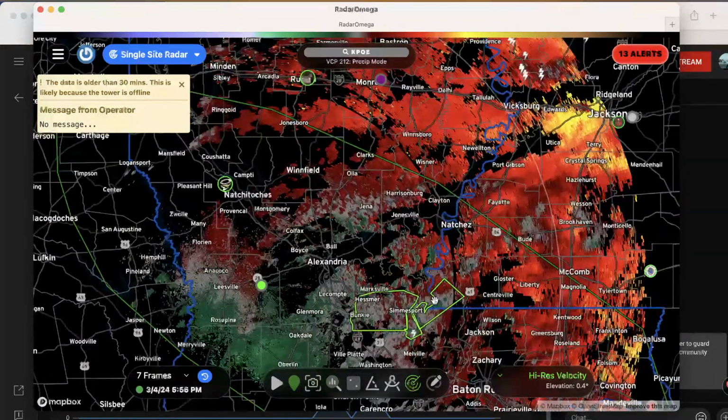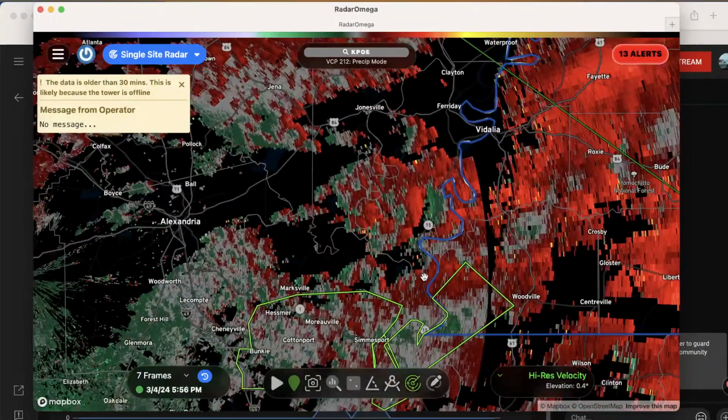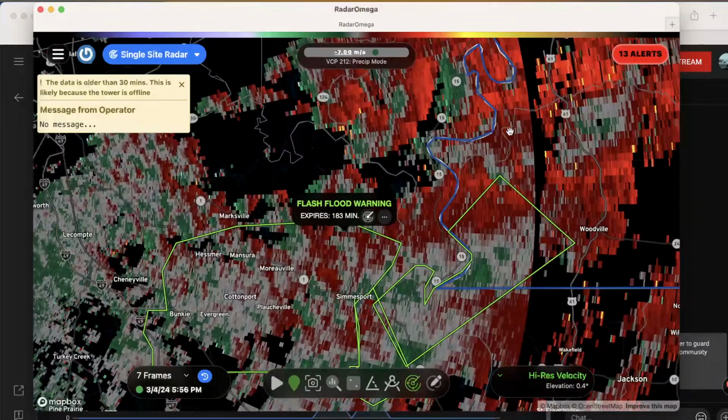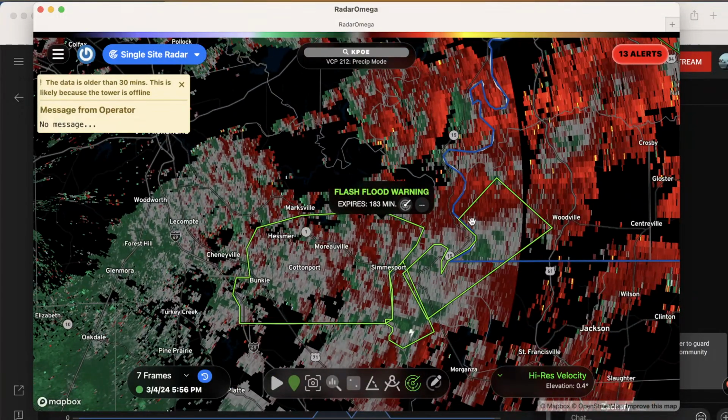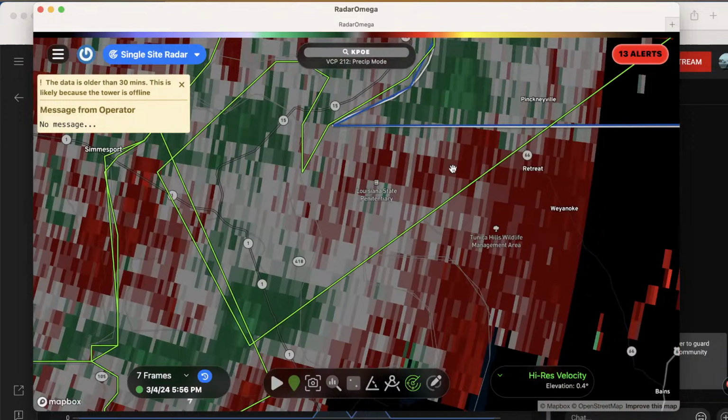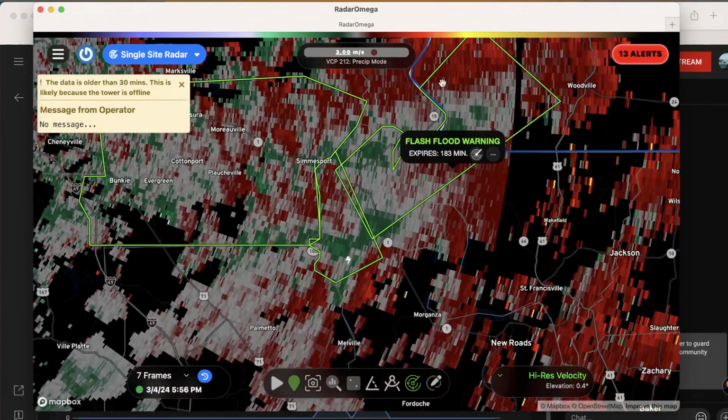There are some flood warnings here, though. So be careful, because these are flash flood warnings. That means you could have some flooding in the creeks and streams. Some roads may be flooded over. So be careful with that. If you live in Simmsport, Cottonport, Moralville, Hesmer. Of course, Louisiana has some of those French names for their towns, so I might not be pronouncing them right.